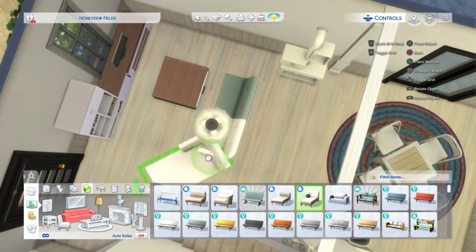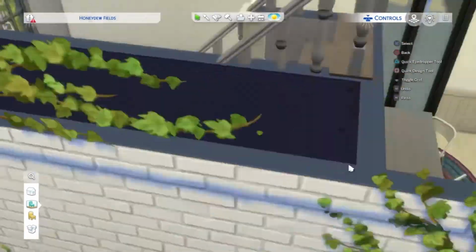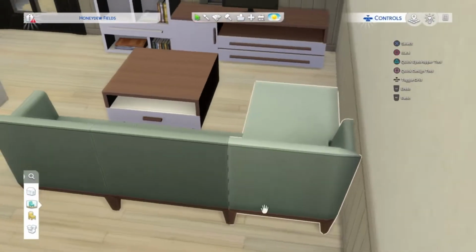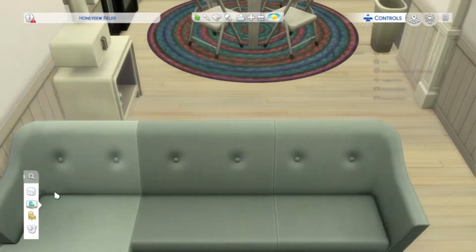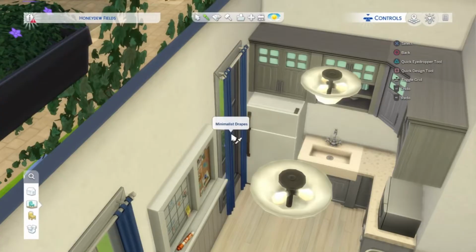The bedroom, I left pretty simple and basic, because if you're going to university, you're probably going to want to personalize your room. So I didn't want to personalize it too much and then make it too specific for a certain sim, and then your sim doesn't actually fit into the vibe of the room. So I just left it pretty simple.